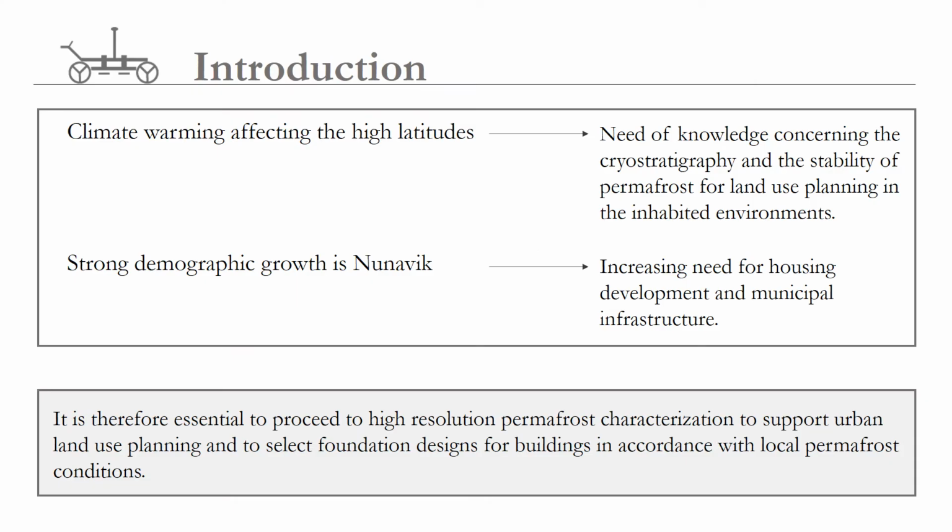With the climate warming affecting the high latitudes, there is an increased need of knowledge concerning the cryostratigraphy and the stability of permafrost for land use planning in the inhabited environment. There is a strong demographic growth in Nunavik, which increased the need for housing development and municipal infrastructure. It is therefore essential to proceed to high-resolution permafrost characterization to support urban land use planning and to select foundation designs for building in accordance with local permafrost conditions.